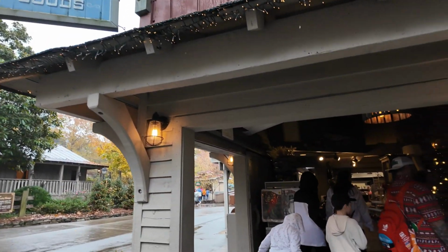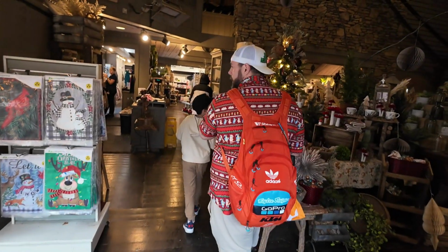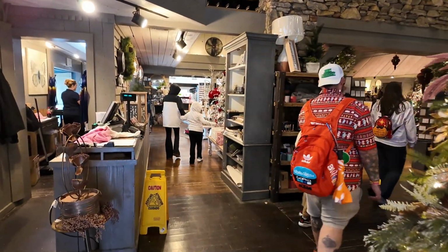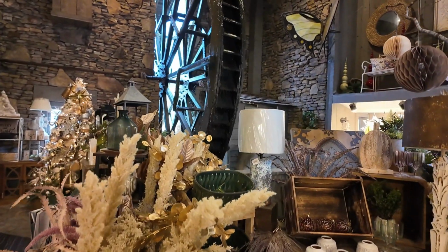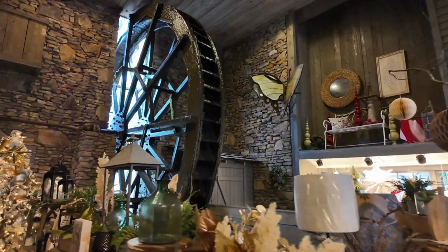We're gonna head next here into the Mountain Laurel Home Goods. As you can see, I have found my extended family here. John, Jen, the kids. We're gonna venture around the park here. This is definitely one of the most beautiful stores in this area. Love the water wheel.